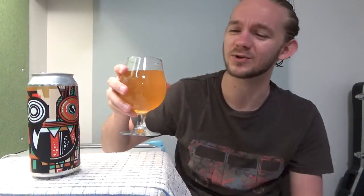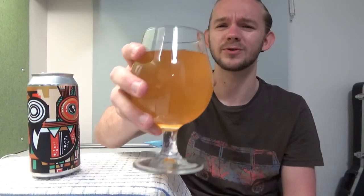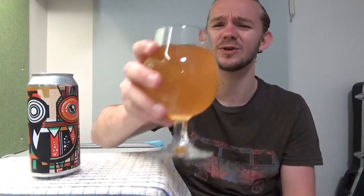a 6.5% IPA. I suspect it'll be more of a sour IPA than anything else. A collaboration as part of the Northern Monk Patrons project with Magic Rock Brewing from Huddersfield in Yorkshire, England. Let's get stuck in. Slàinte, skål.